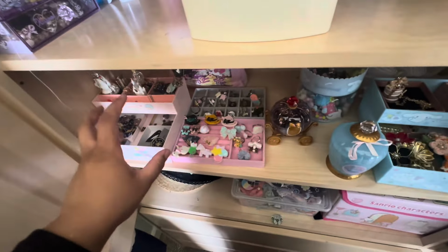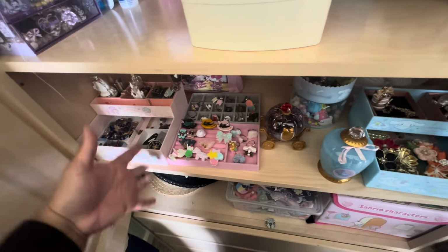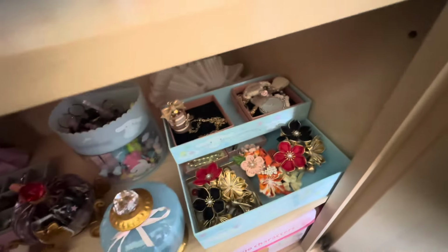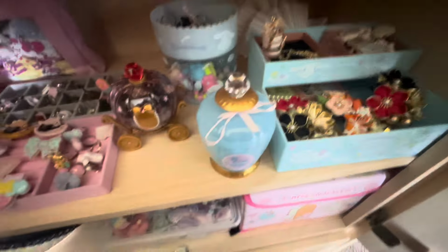Over in these two trays I keep my more delicate or valuable necklaces, like all of my brand necklaces and my stuff from Q-Pot and BB&B are in these little boxes, plus some Kanzashi hair clips because I didn't really know where else to put them.